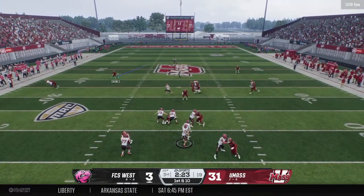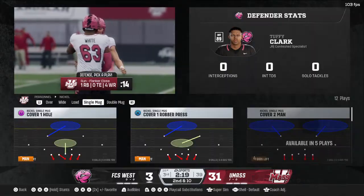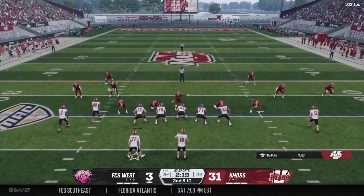Looking downfield on first down. Under fire. And it's incomplete. If you're going to take a hit like that, you might as well hang on to the ball. 3rd quarter, opening week of the season, and they're facing 2nd and 10.